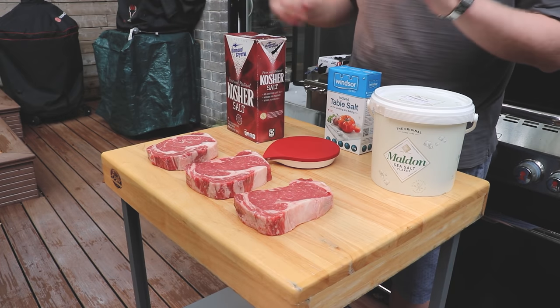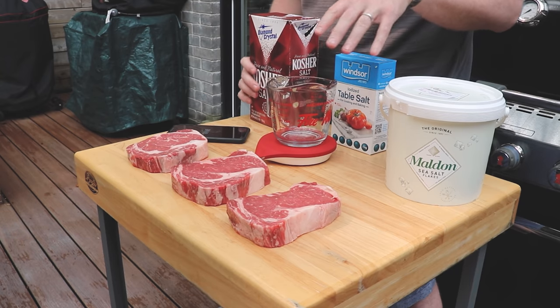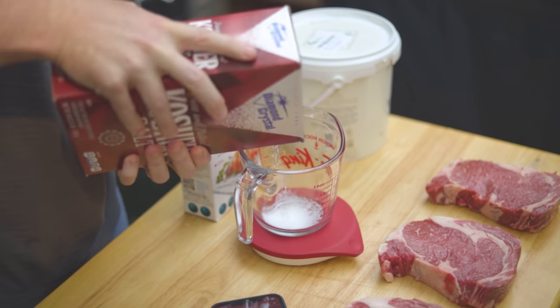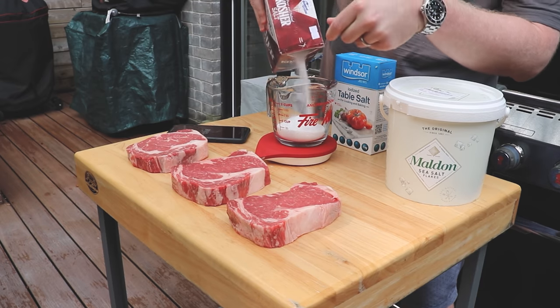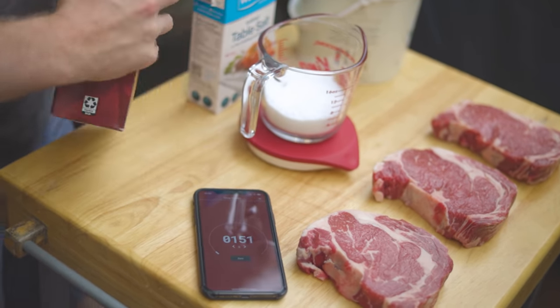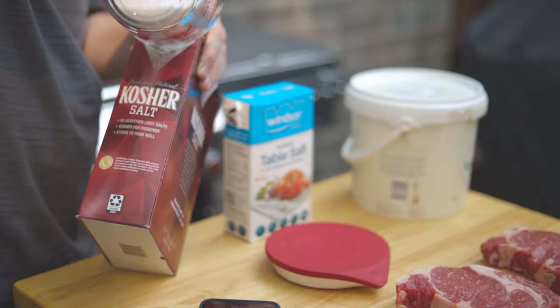So I want to put that weight thing to a test here. We've got our scale set up, we've got it zeroed out with a measuring cup, and we're going to get 2/3 of a cup of both of these salts in here, and we'll just see how much of a weight difference there actually is. So that's 150 grams, or 5.3 ounces for the Americans here. So I'll get this poured back in.